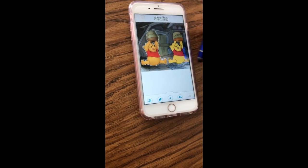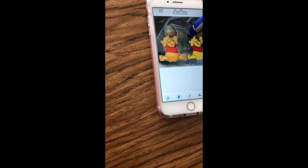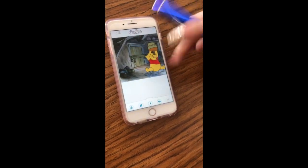I always thought that Winnie the Pooh looked a little more yellow than he does orange, so I just changed the color of his skin there. But that's what inspired me to make this.